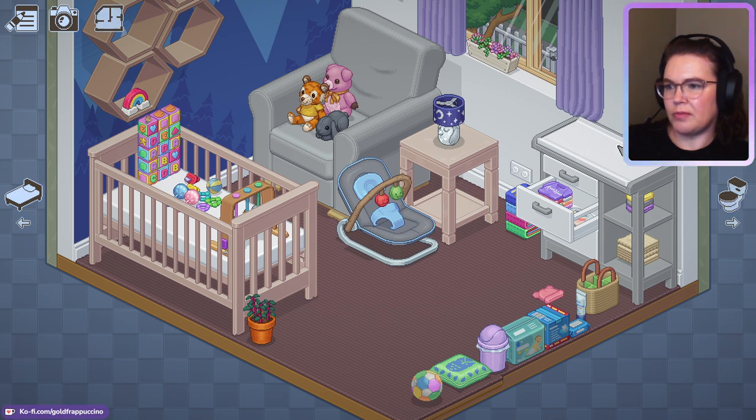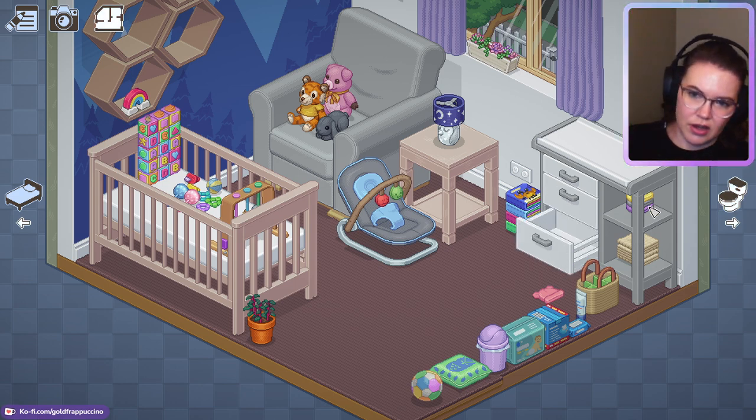Yeah, I don't know. We need to put something on this. Oh! That would... No, that's... No, I was like... I thought you could put that there so it could distract them while you're changing their diaper. But evidently not. Alright, well, let's put these hats in a drawer, I guess.